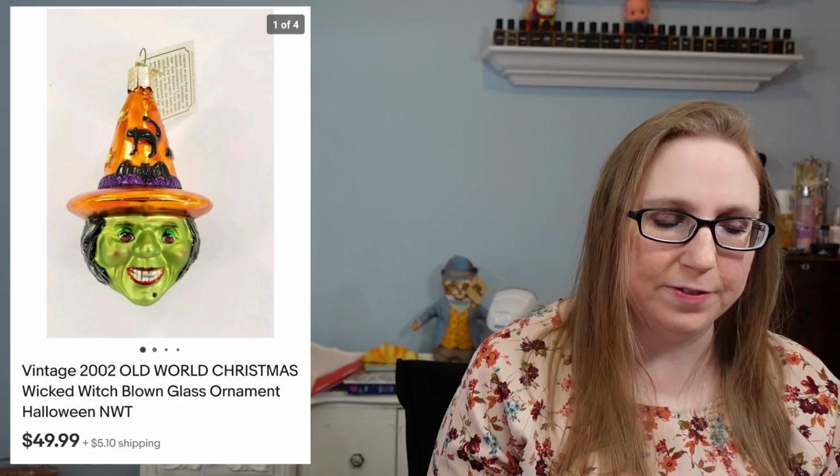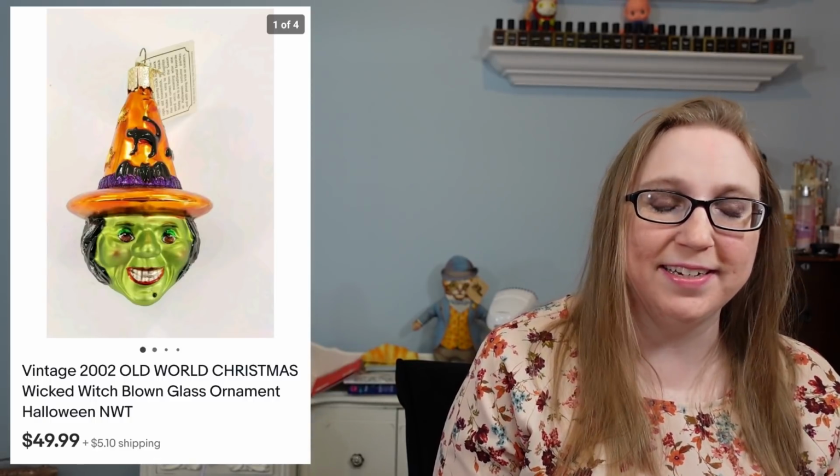Next we have an Old World Christmas blown glass Halloween ornament of a Wicked Witch. I got this at a yard sale. I'm pretty sure I only paid 50 cents for it, and that sold for $49.99.